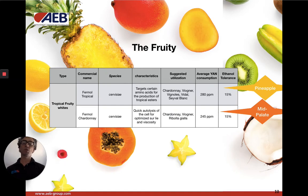The fruity, those are yeast that produce a lot of esters. In the case of the Fermol Tropical, also a lot of thiols of the tropical kind. The Fermol Chardonnay is a yeast that also produces very creamy wines because the cells tend to go through a quick autolysis when they're done fermenting. So a lot of production of mannoproteins and polysaccharides and mid palate.